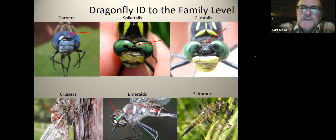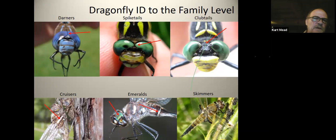And these are the only 6 families we have in Minnesota. So it's a pretty straightforward deal. The cruiser family, the bottom left, they have 1 stripe on the thorax. Other dragonflies that have stripes on the thorax will have 2 or more stripes. Here you can see there's 2 yellow spots with stripes on the emerald, but on the cruiser there's 1 big, broad, kind of cream colored stripe. And there's only 2 species in this group, so that's a pretty easy group to get your head around.